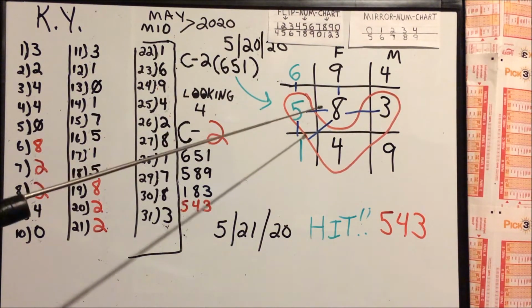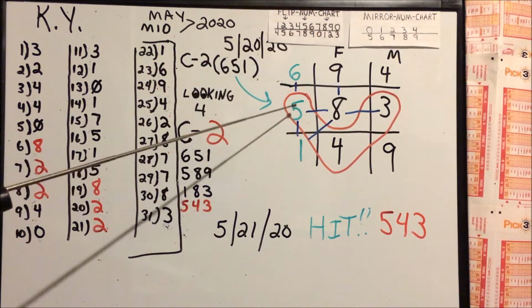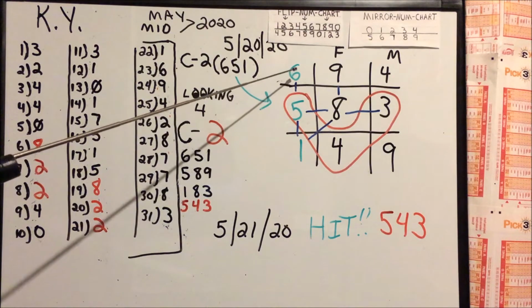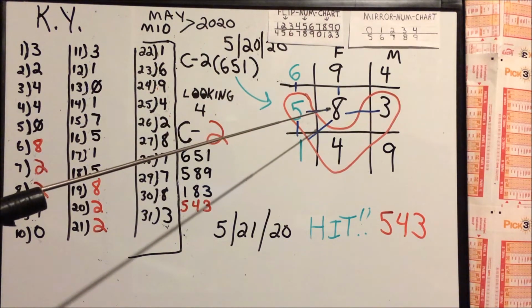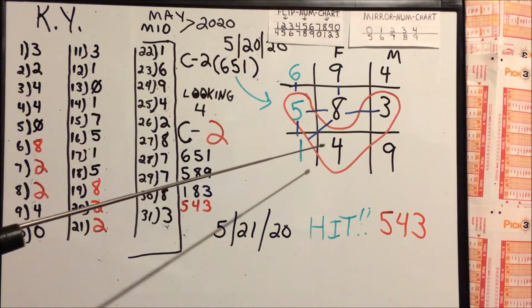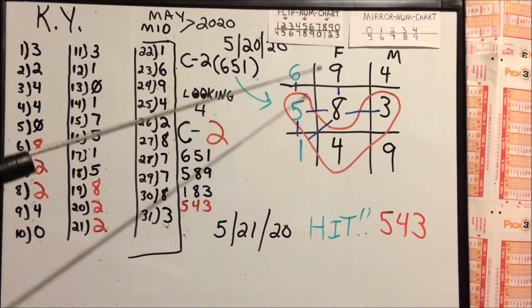Okay, in the second row of the tic-tac-toe grid, we put the flip number of each individual number that played on the 20th. So for the number 6, the flip number is 9. For 5, the flip number is 8. For 1, the flip number is 4. So this completed the second row of the tic-tac-toe grid.